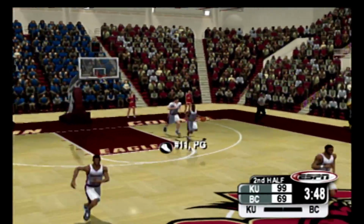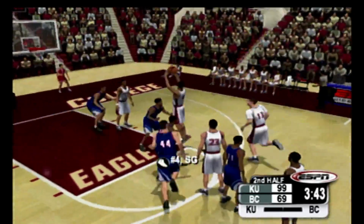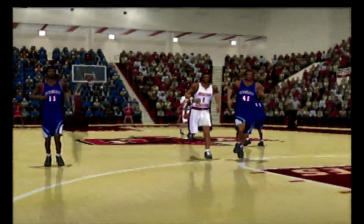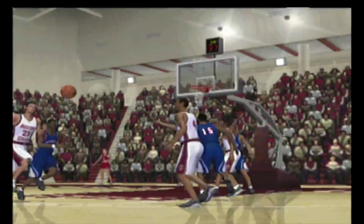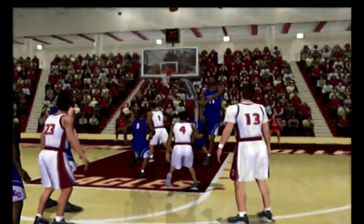13 with the inbound. The Boston College Eagles are taking a beating now, down 30. 4 connects from the line. Boy, simple and beautiful right there. That's a great feed. First the pass, then the jumper. What's not to like? And really, the point guard saw it all coming right there and put the ball in a position to score.